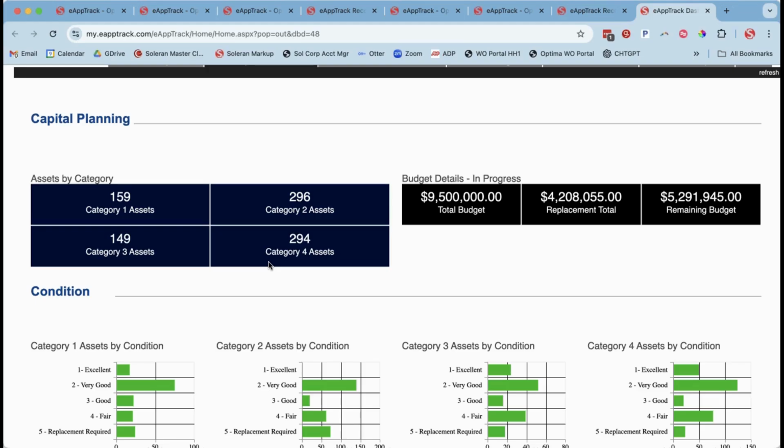So that's our goal, to just give you the opportunity to be doing some of this capital planning throughout the year, if you so choose, to be ahead of the game and add assets as situations allow. So hopefully it's a little less of a scramble when the time comes to justify that budget for those assets there.